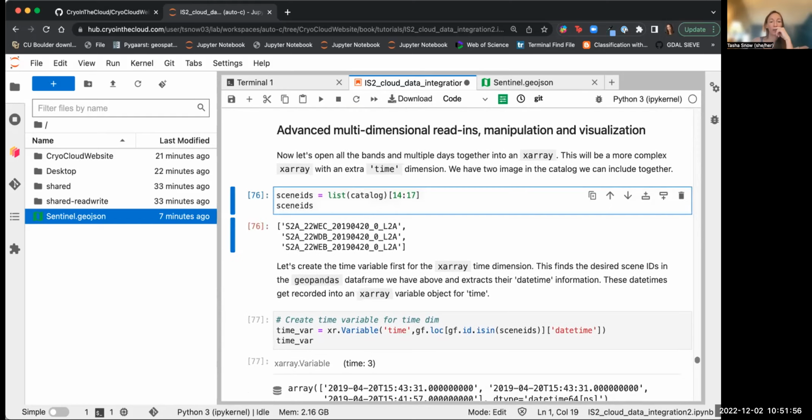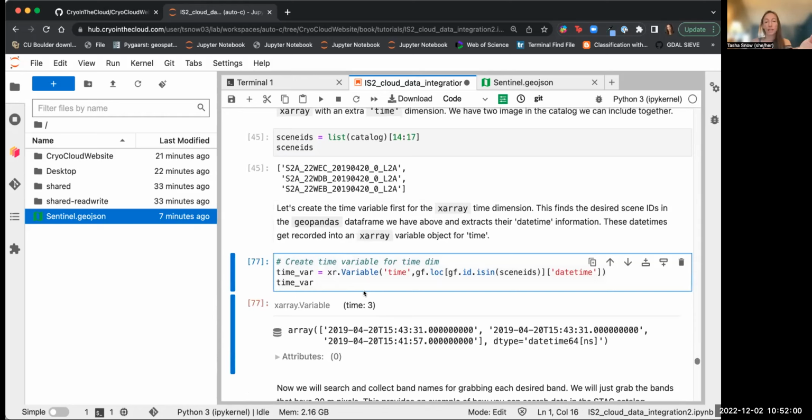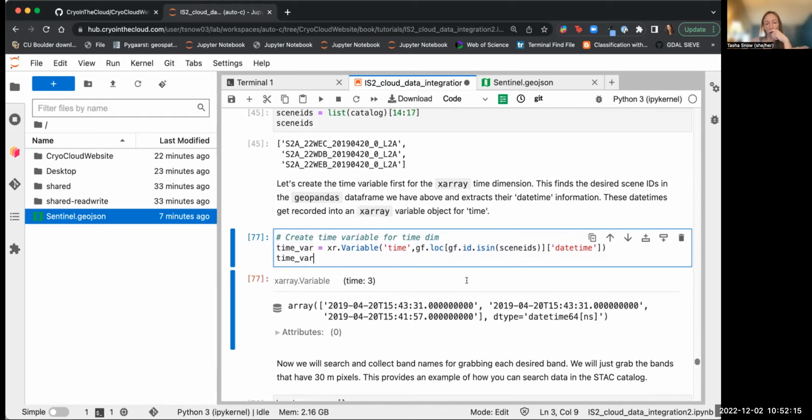So now we're going to do this for 3 scenes really quickly. And now that we're adding a time to this, we're going to create a time variable that we're going to add at the end of all of this when we're concatenating all the different scenes together. And we're grabbing that date time data from the GeoPandas data set.